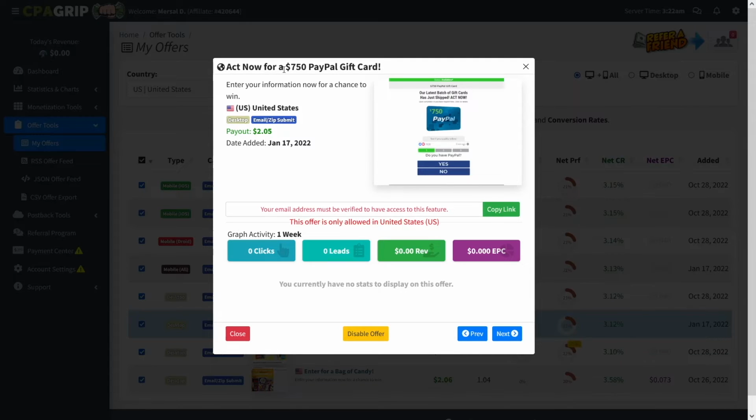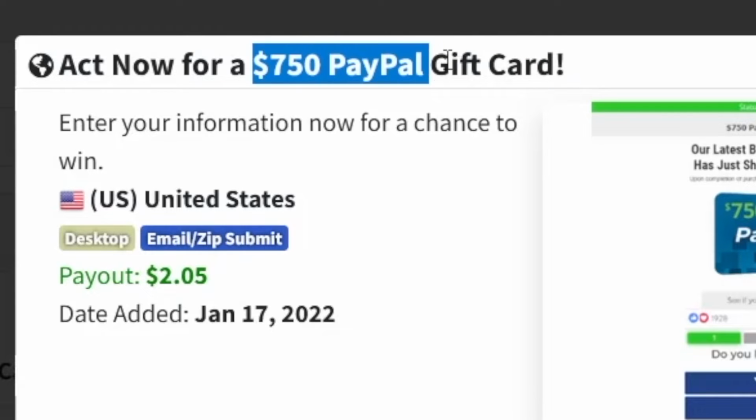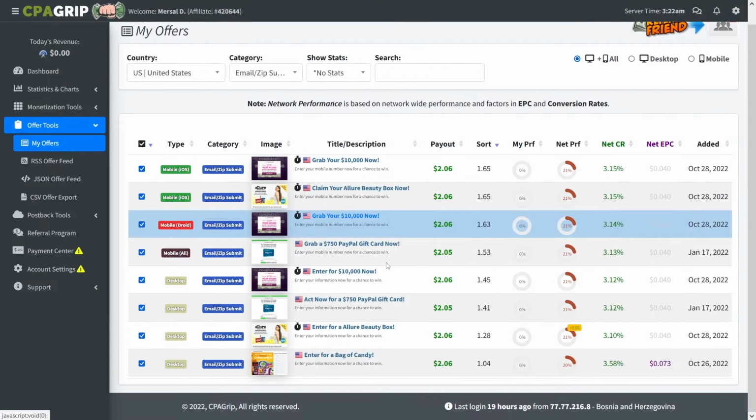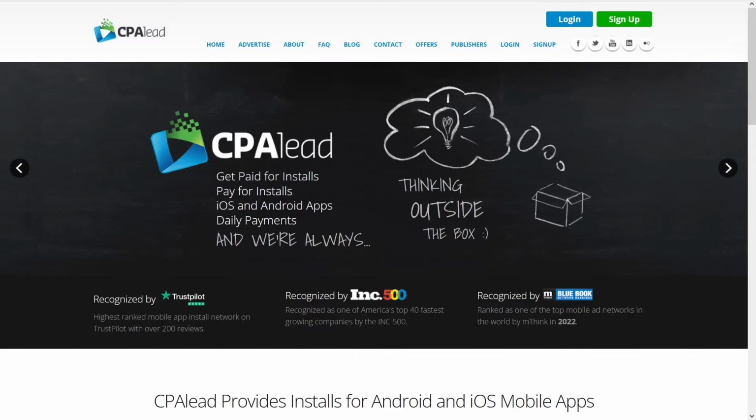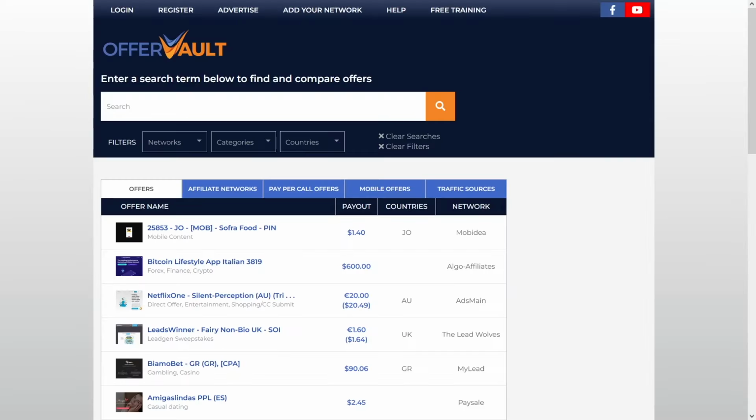And a lot of people are going to enter that email because they have a chance of winning a $750 PayPal gift card. But of course, this is only the one. You have all these other ones. And of course, CPALead works in the same way. You just find those, just like on OfferVault.